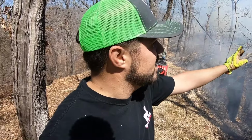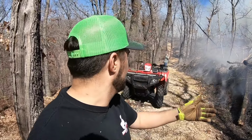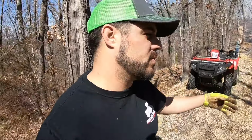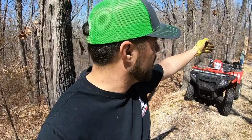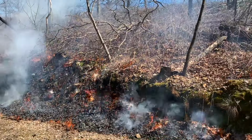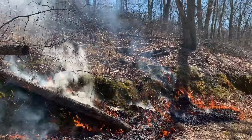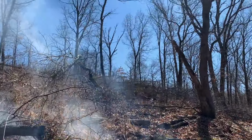All of a sudden it switched and now it's coming more easterly, southeasterly, wanting to blow it across this trail. So that's why we really take our time establishing these burn lines, and then we like to come in and kind of let it do its thing after that. But at this point, we're getting pretty close. We're about halfway down this hill right now.